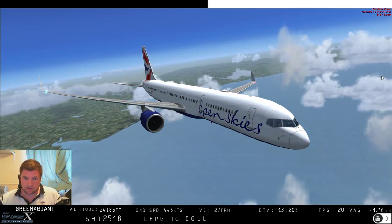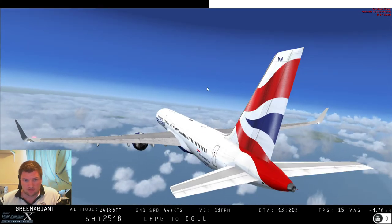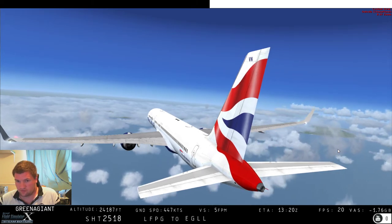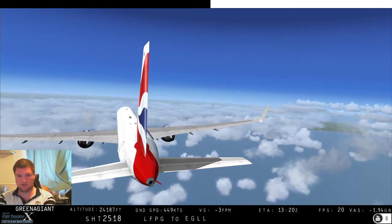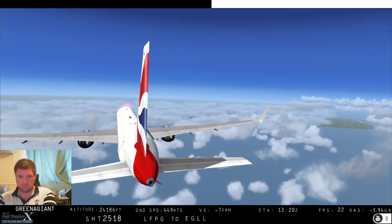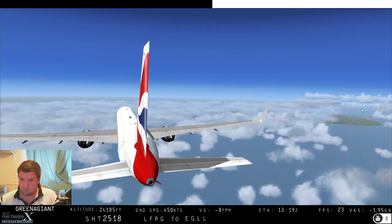I'm leaving France behind us, heading towards the wonderful White Cliffs, which are probably going to be obscured by these cumulus clouds. Thank you very much, UK weather. You just see a bit of cliff there.